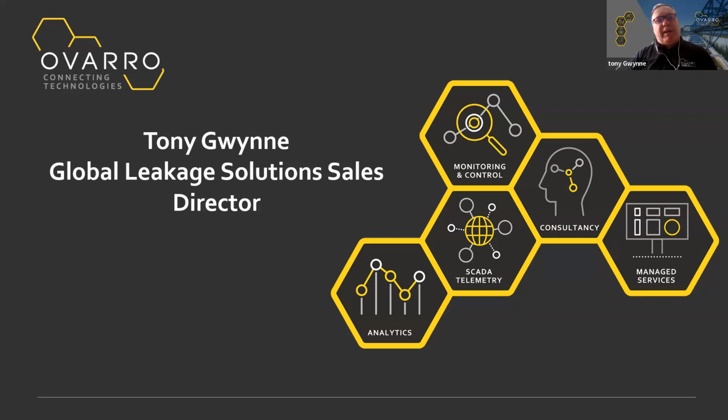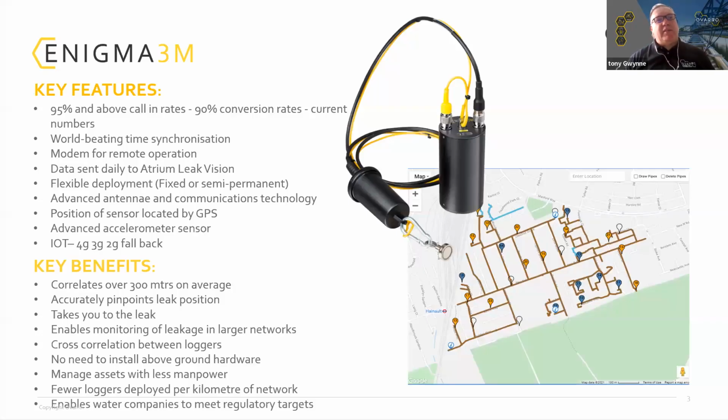So today I'm going to talk about Leak Navigator, which is a solution from Ovarro. This links in with our fixed network activities around the UK and Malaysia and US, where we're currently running Leak Navigator. We've also got a client in France that is using it, Veolia. So we're sort of expanding out now. I think it's time. The UK market's very busy with this product. And we're expanding this out into the international market now, so a really good opportunity to talk through it with everybody. So I'm just going to fire away into the presentation.